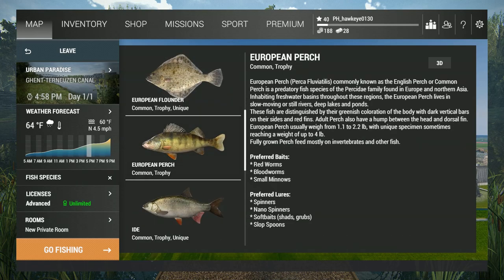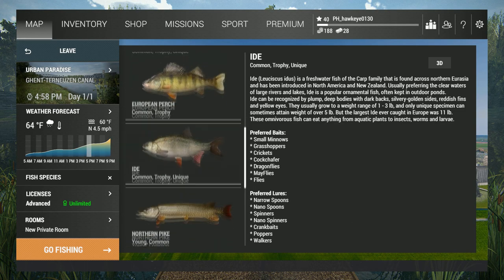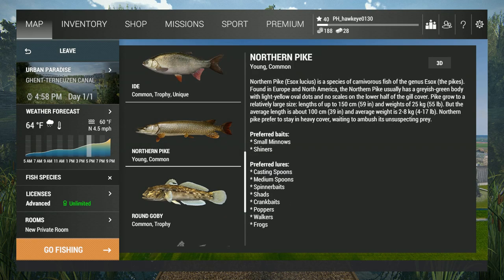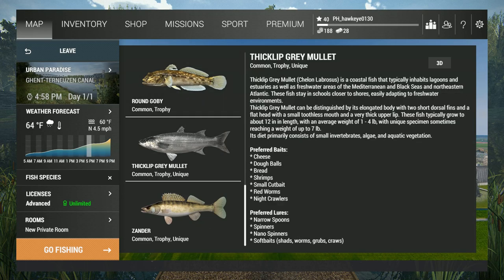Then you got the smaller fish. Again, most of the stuff is either narrow spoons, nano spoons, so your light rods will work perfectly fine here. The only thing you might have some issues with is this guy, the northern pike, in the common size and young. But they don't come as big here, so you might as well focus on these guys. And the thick-lipped gray mullet comes in unique. So, again, shrimp, night crawlers, red worms. As you can see, they do go for the narrow spoons also.